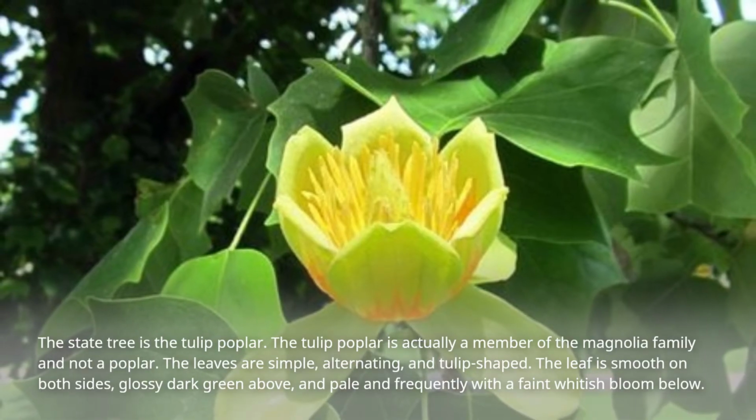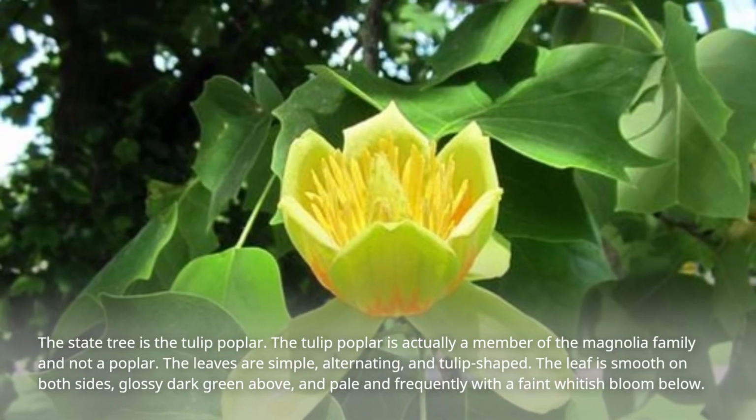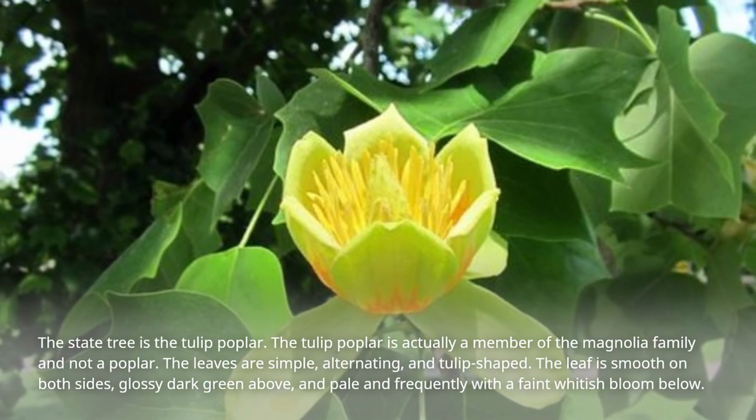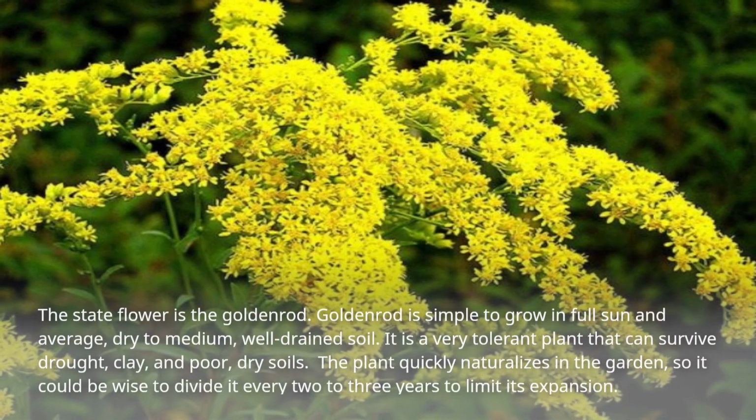The leaves are simple, alternating, and tulip-shaped. The leaf is smooth on both sides, glossy dark green above, and pale and frequently with a faint whitish bloom below. The state flower is the goldenrod.